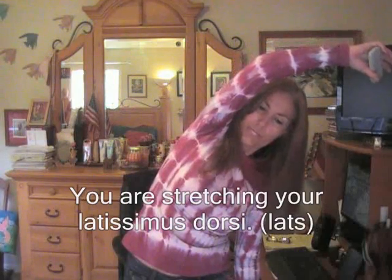Of course, you can do side stretches too, which help a great deal. You want to do these slowly with your legs slightly spread apart, and go as far down as you can comfortably without hurting yourself. And then of course you're going to want to repeat it on the other side. Really take the time and open up those muscles and stretch them so that when you sit back down again, you're not going to be as sore.